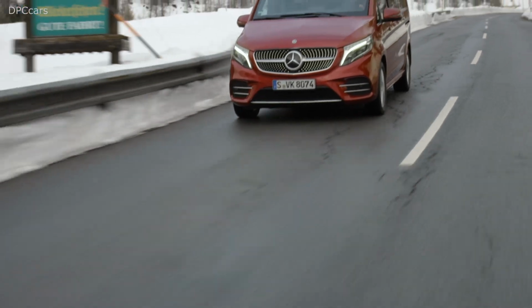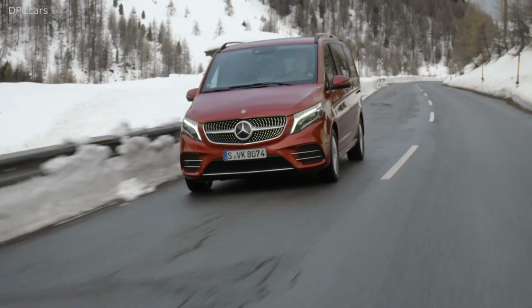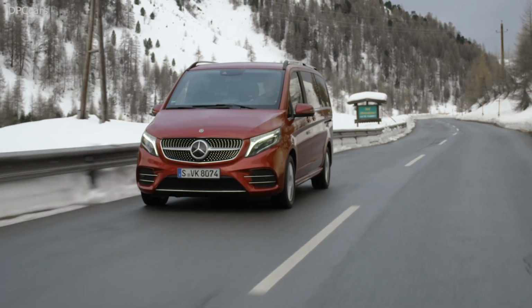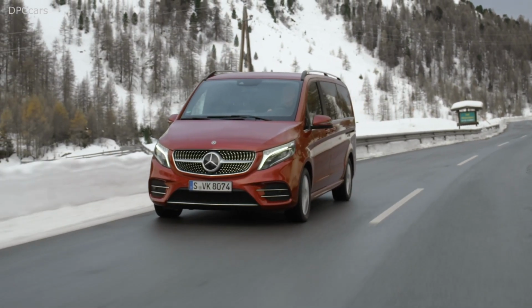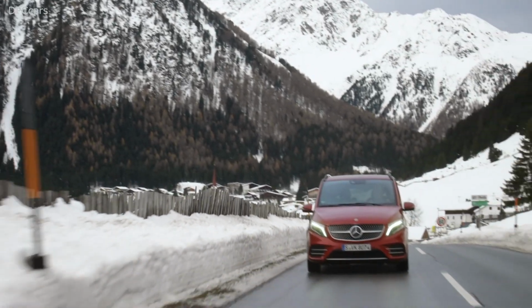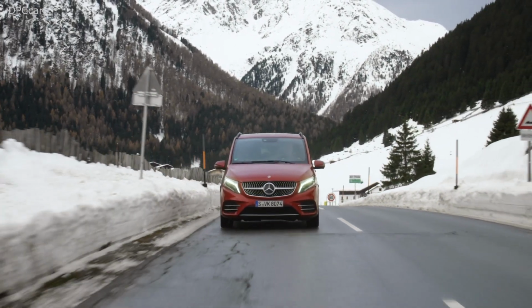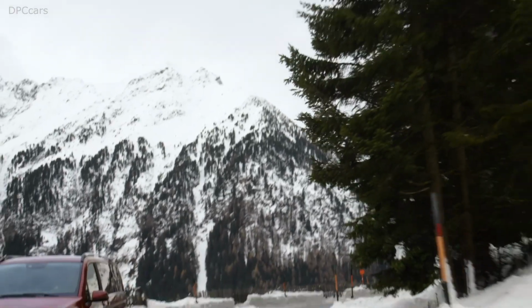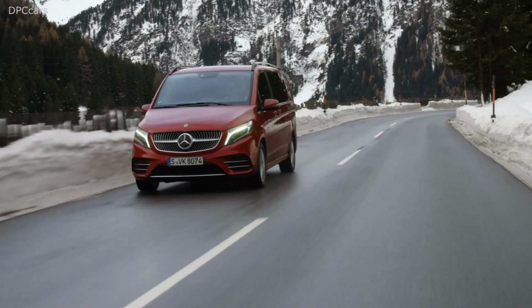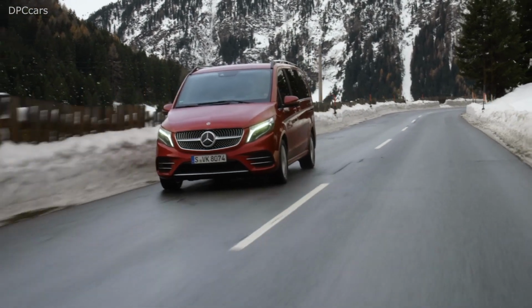The suspension and the steering of the V-Class really work very nice. So the steering is precise enough without being nervous. The car always goes the way you want the car to go without doing extra movement or unexpected things. And the suspension is stiff enough to not let the car roll too much.